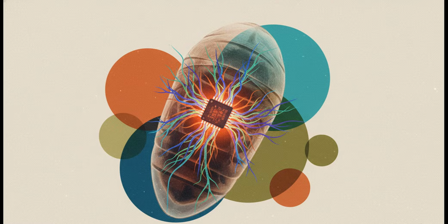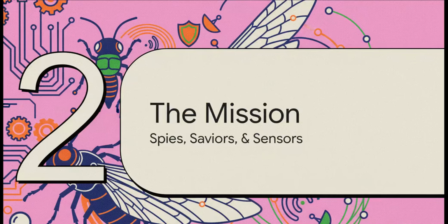Instead of just gluing a backpack onto an adult beetle, they implant the electronics during the pupa stage, when it's still in its cocoon. As the insect grows and transforms, its own biological tissue actually fuses around the silicon. It creates a perfectly integrated, permanent cyborg from birth. So that's the how. It's incredible stuff.